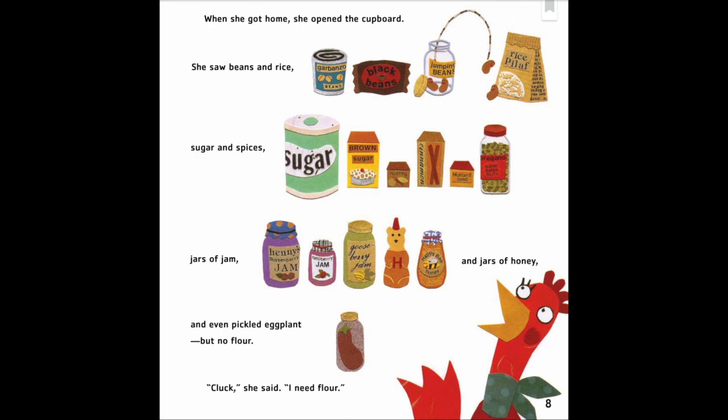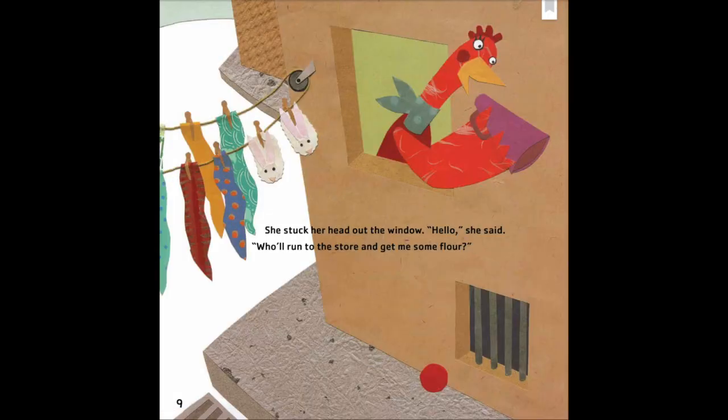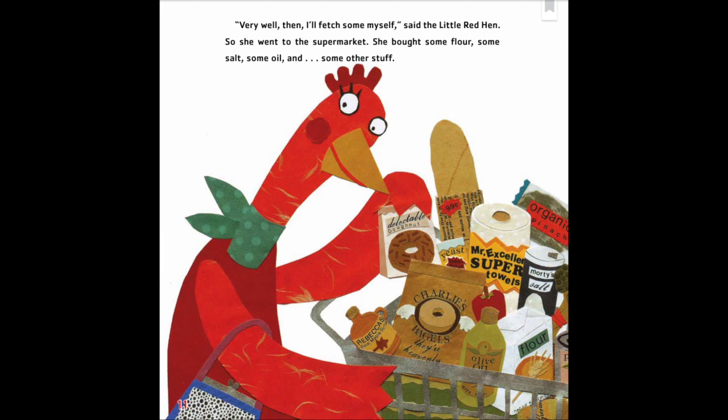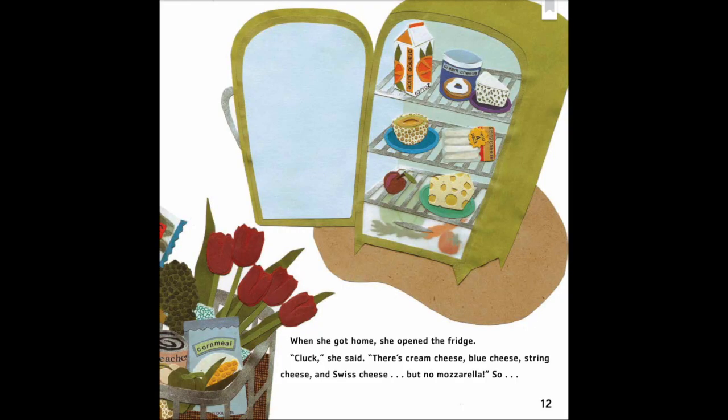"Cluck," she said. "I need flour." She stuck her head out the window. "Hello," she said. "Will somebody run to the store and get me some flour?" "Not I," said the duck. "Not I," said the cat. "Not I," said the dog. "Very well, I'll fetch some myself," said the Little Red Hen. So she went to the supermarket. She bought some flour, some salt, some oil, and, well, some other stuff. When she got home, she opened the fridge. "Cluck," she said. "There's cream cheese, blue cheese, string cheese, and Swiss cheese, but no mozzarella."